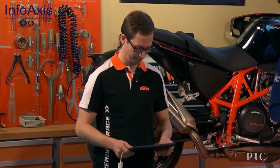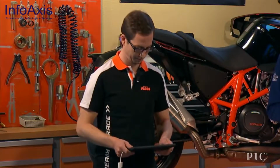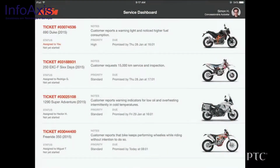Absolutely, Mike. Simon here is a new technician and he doesn't have a lot of experience working on KTM bikes. Since all the bikes here in the shop are smart connected bikes, Simon can manage his work from one dashboard on his iPad. We are looking at the Service Technician app built by PTC and KTM using ThingWorx. Here is a list of all the bikes that need servicing today. He is going to work on the first bike on his list, the 690 Duke.